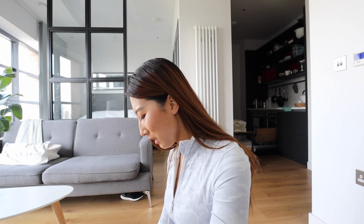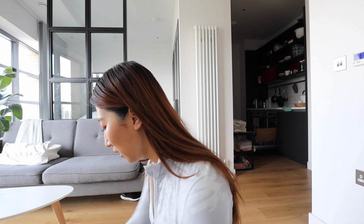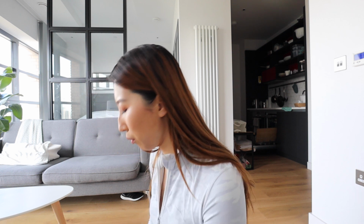Alright, so I got some stuff from Zara mainly because I'm going to Scotland next week. Yeah, next week. And I actually needed a rain jacket. I didn't want to buy a super sporty rain jacket, and they're kind of expensive.